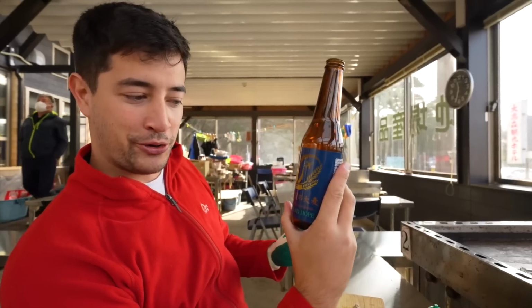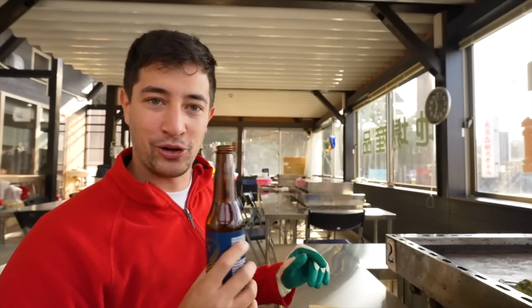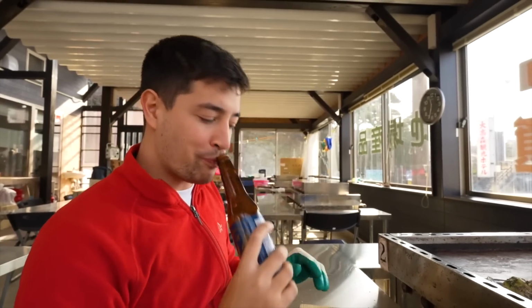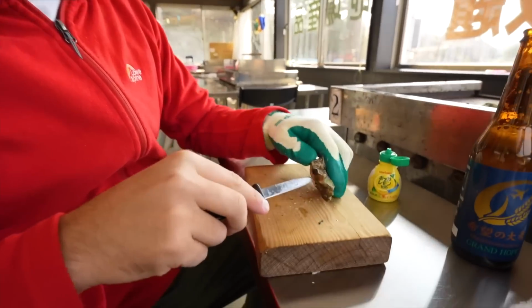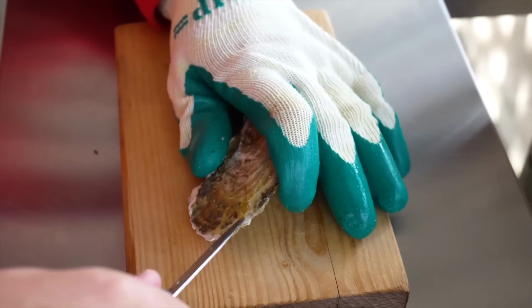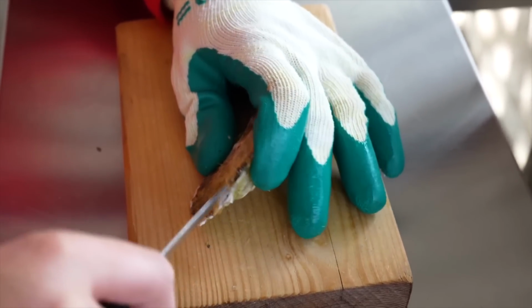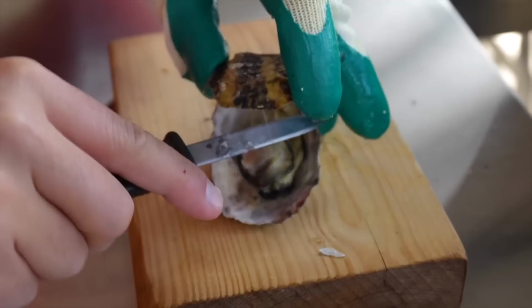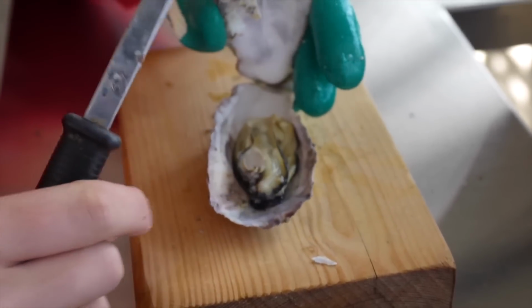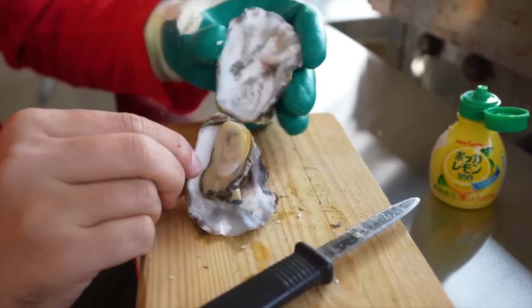So I've got a local beer from this little town that we're in here. It's local craft beer, so couldn't think of anything better to go with it. Maybe sake, but a little early for the sake, I think. Yeah, and he just gave me some lemon, so it's fun to shuck these open. Some of them are easier than others, but it's kind of like part of the experience to shuck these. You don't want to crack the shell at all because then you'll get little pieces in your mouth. They're all just beautiful when you open them up.